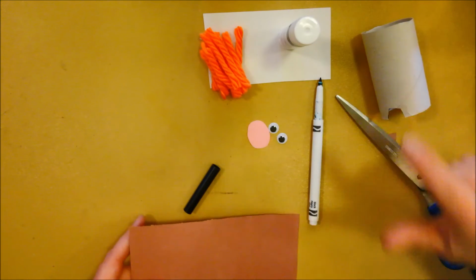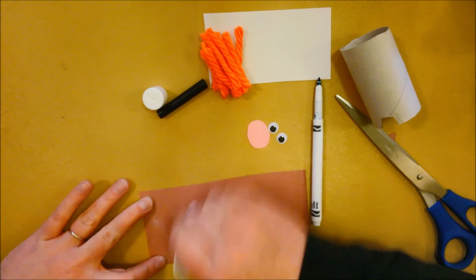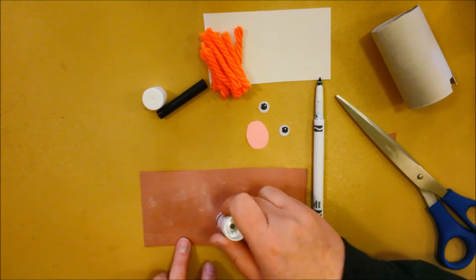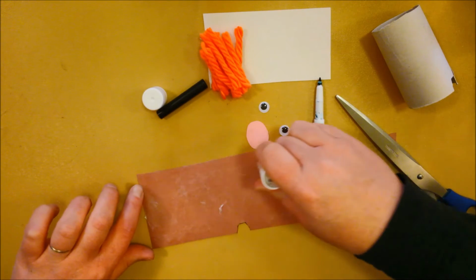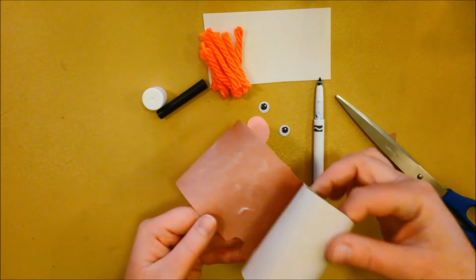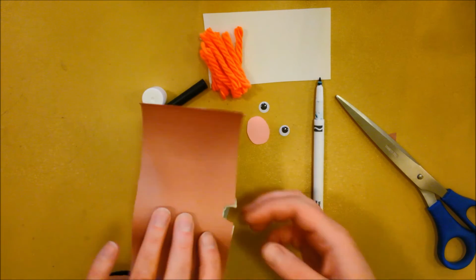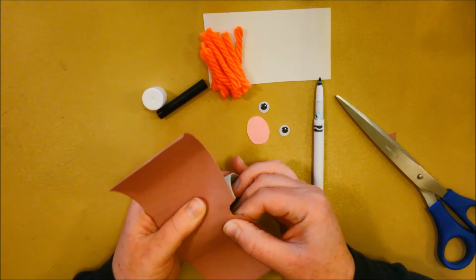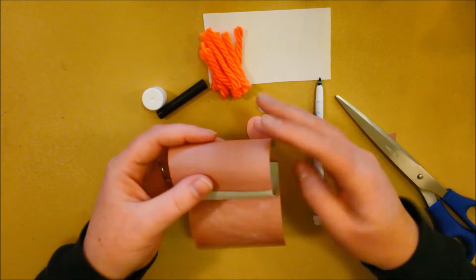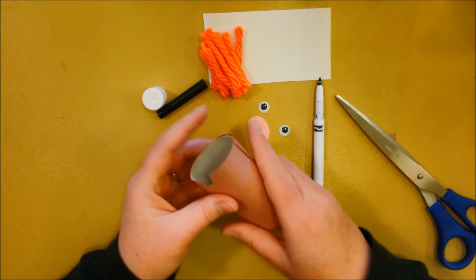So now I'm going to glue this on our tube. Trusty glue stick. Make sure you get the edges because that's where it's going to peel up if you don't. There we go. And then line up the two holes. There you can see. I want to line them up. There we go. And then just press it down. There we go. Easy peasy lemon squeezy.